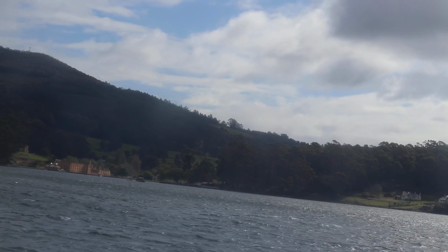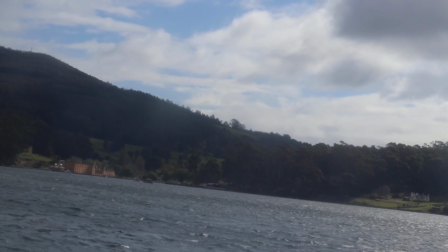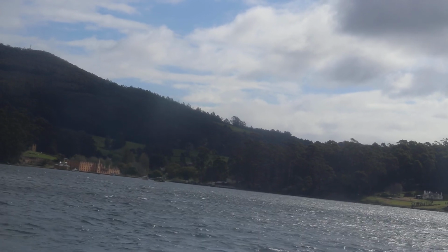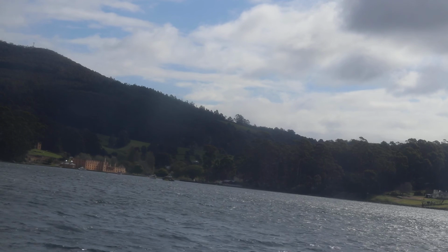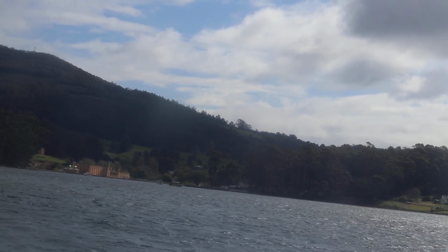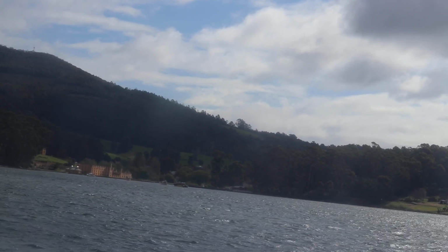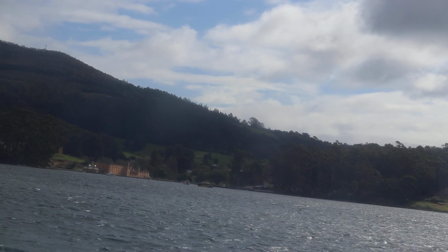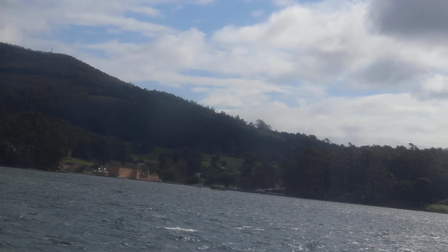So from this perspective, you get a very good idea of why this was such a prized location for the English. They'd been scouring the empire for any source of timber. They'd run out of oak trees quite simply, and they needed to rebuild their fleets after the Napoleonic Wars. So they really hit pay dirt when they claimed this area.